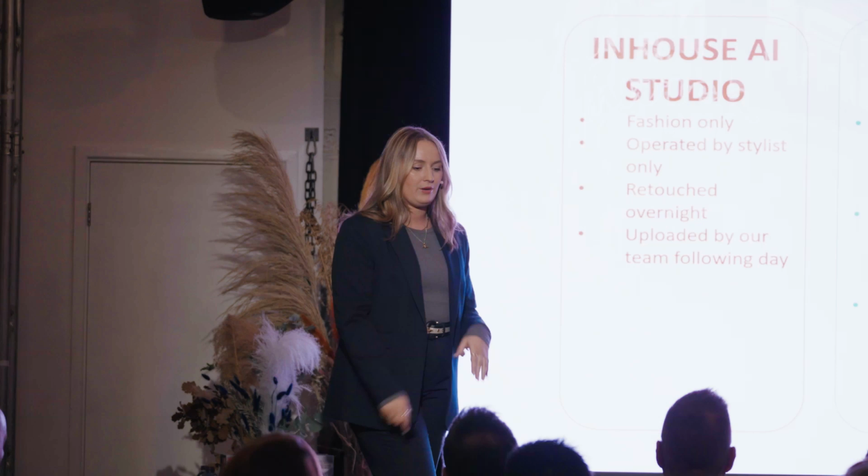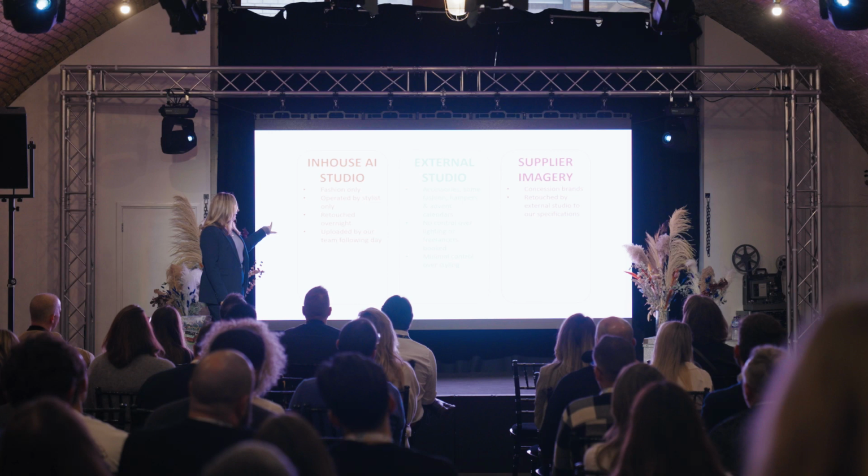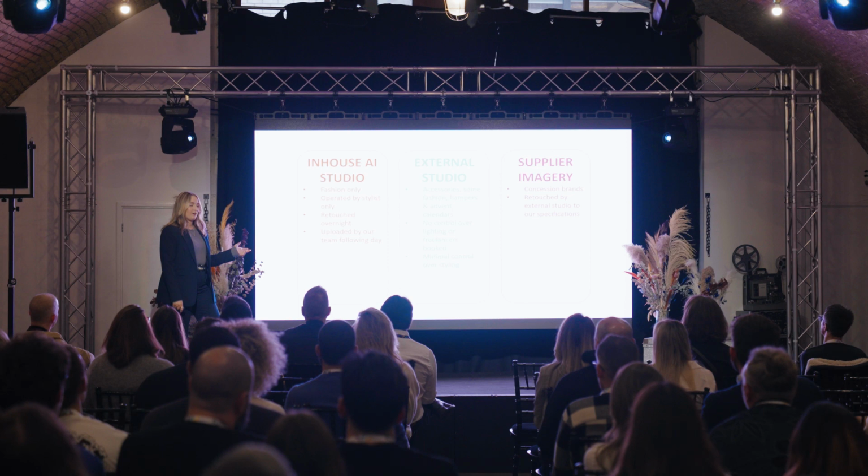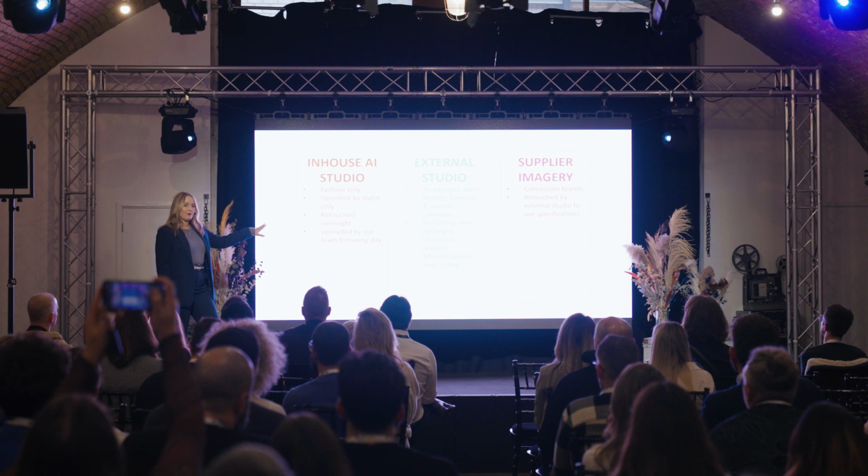It was that small at that time just because it was a fairly small operation. So they only had three ways of bringing imagery onto the website. We had an in-house AI studio, but we can only shoot fashion on that. It's essentially a green mannequin on a green screen, and that's just operated by one stylist. Then everything else would either come through supplier imagery, or we would shoot it at an external studio.